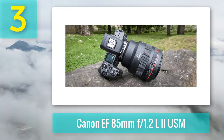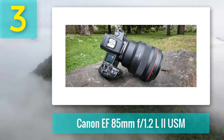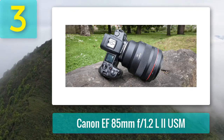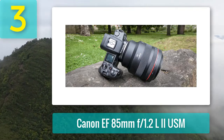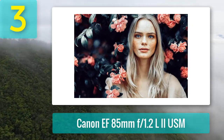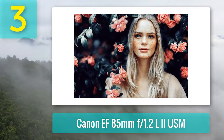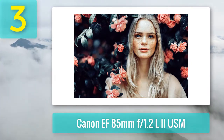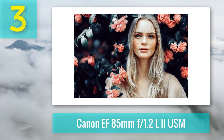Canon's L quality glass makes this lens a must-see for professional photographers. You'll notice the difference in sharpness, color, contrast, and vignetting. The Canon EF 85mm f1.2 L II USM is not a lens for beginners. It comes with a steep learning curve. But it will change your world once you try it.